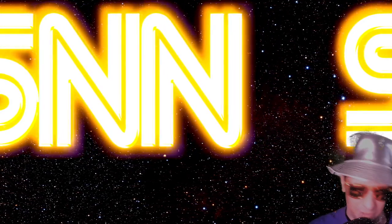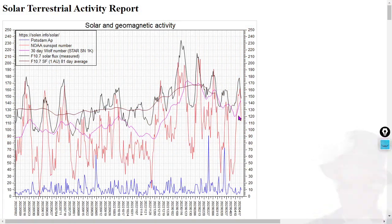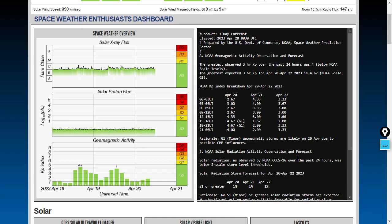And let's take a look at the 1-year graph of the 10.7 centimeter radio flux here, getting back to solar data. The 10.7 centimeter radio flux represented by the black line. The red line is the sunspot number. Perhaps you can see how proportional those are. The radio flux and the sunspot number, they are directly proportional variables showing solar activity. Anyway, again, the radio flux now at 147 solar flux units.